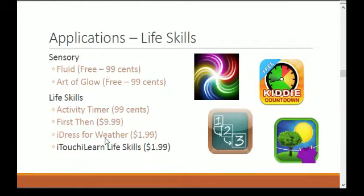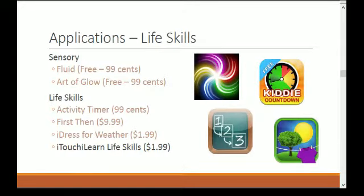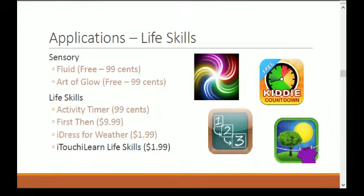So as far as life skills, there's some apps that can help you get your child following a routine with a picture schedule, and if they're older, then make and implement a grocery list, as well as educate them on things like clothing and wear depending on the weather. So that's what iDress for Weather is, and I really encourage you to go look at these. Most of them have free versions you can try before you buy.